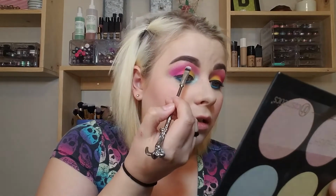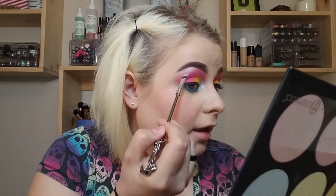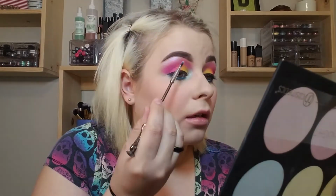I appreciate that. I'm taking the shade Illusion here. It kind of has a blue shift to it. I don't know if you guys can see, like a blue purple shift. I just thought it went really nice with the eye look. But yes, go check out Karen.